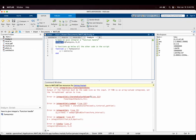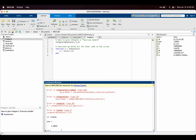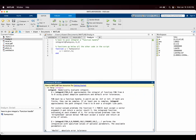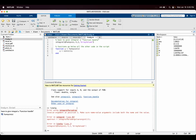Ooh, this was supposed to be another trick question of will this code run or not? Oh yeah, I need a dot there, don't I? So MATLAB actually expects the function you give it to work on vectors with this integral function. That is because, once again, vectors are way faster than the alternative, which is just single entries. If I go help integral, I can force integral to accept scalar valued functions, or to accept this function not defined on vectors with this array valued argument. But it's going to be way slower.